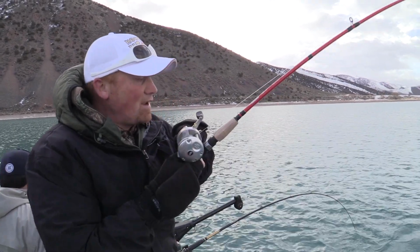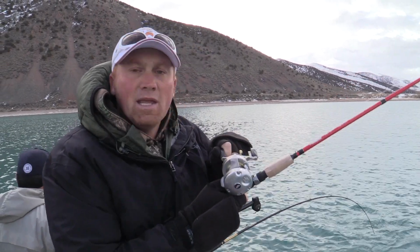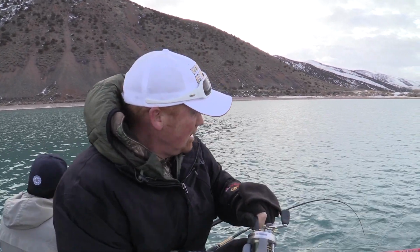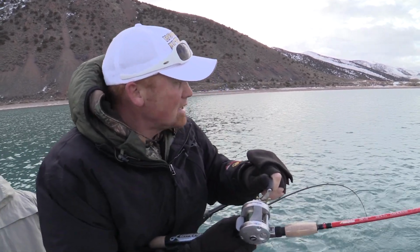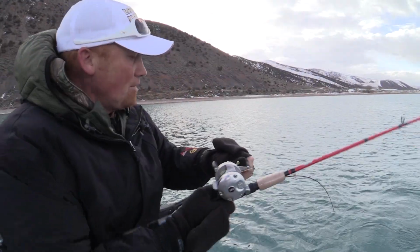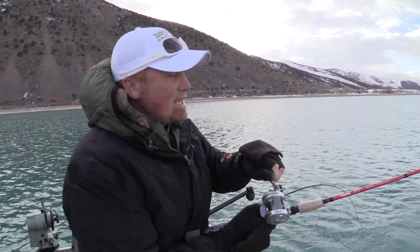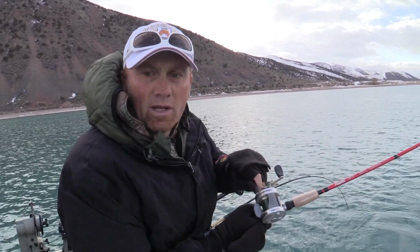That's one of the secrets to catching big fish that the Ordunos have figured out, is just a technique in depth, speed, and lure. That combination produces some quality fish. We got our first fish of the morning right here. Feels like a heavy fish. And you know what? Good equipment makes a big difference too. These guys have got great rods, Lamiglass rods, Abu Garcia reels.